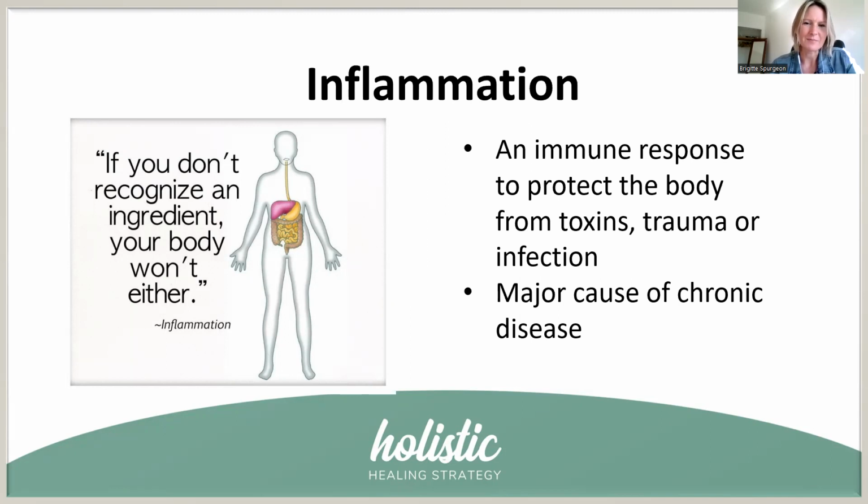So when we look at inflammation, it is our body's immune response to protect itself. So protect from threats. Those could be toxins, those could be traumas, whether that be physical or emotional, like stress, and from infections. So that could be pathogens like viruses or bacteria. We have acute inflammation and chronic inflammation. So inflammation is extremely important for our survival. We want to have a robust immune response and very healthy inflammation in our body, and that would be acute. But when that inflammation persists and when it hangs out too long, then that becomes chronic inflammation, and that is a major cause of our modern chronic diseases.